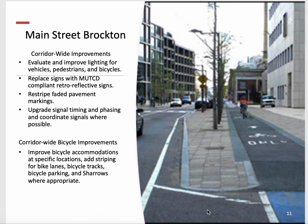City-wide corridor improvements include: evaluate improved lighting for vehicles, pedestrians, and bicycles; replace all signs with Manual on Uniform Traffic Control Devices compliant retroreflective signage; restripe faded pavement markings; upgrade signal timing and phasing; and coordinate signals where possible. Corridor-wide bicycle improvements include improved bicycle accommodation at specific locations, and adding striping for bike lanes, cycle tracks, bicycle parking, and sharrows where appropriate.